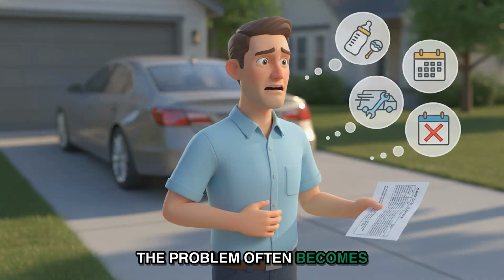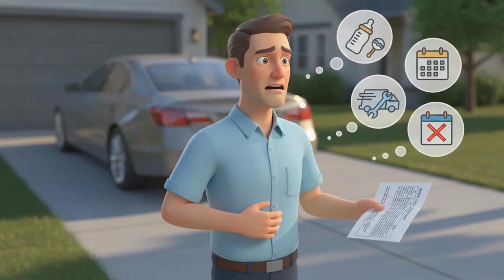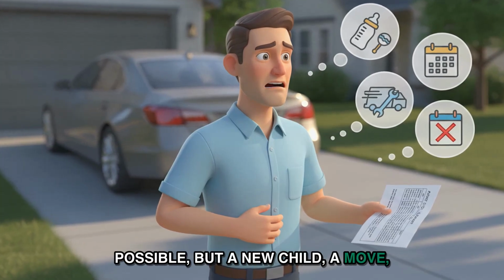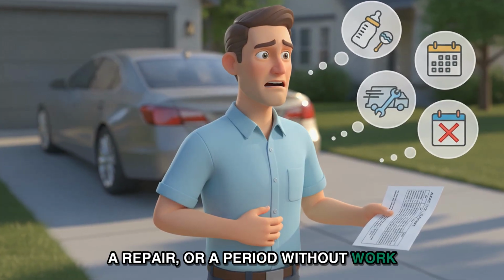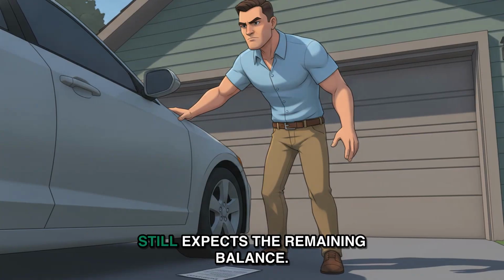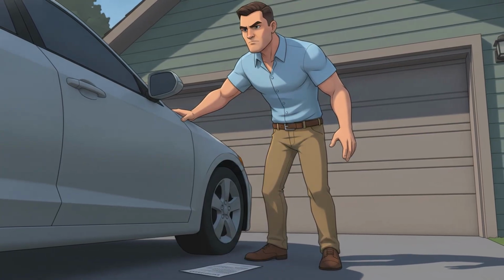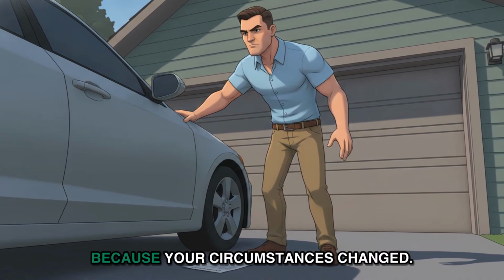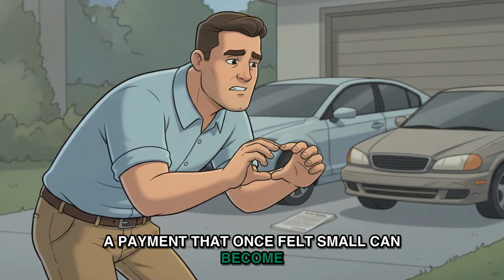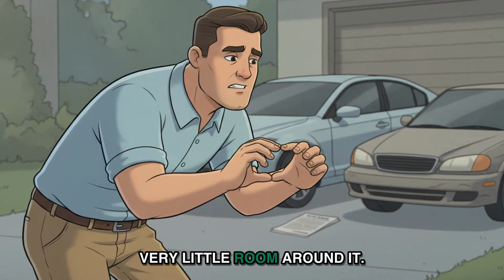The problem often becomes visible when life changes. A raise may make a higher payment seem possible, but a new child, a move, a repair, or a period without work can change the budget quickly. If the car must be sold, the lender still expects the remaining balance. The market does not adjust the debt because your circumstances changed. A payment that once felt small can become a fixed obligation with very little room around it.